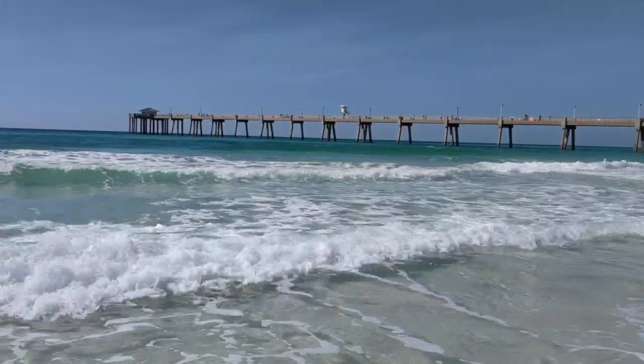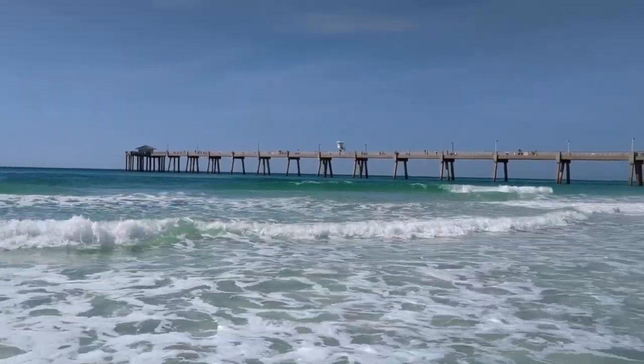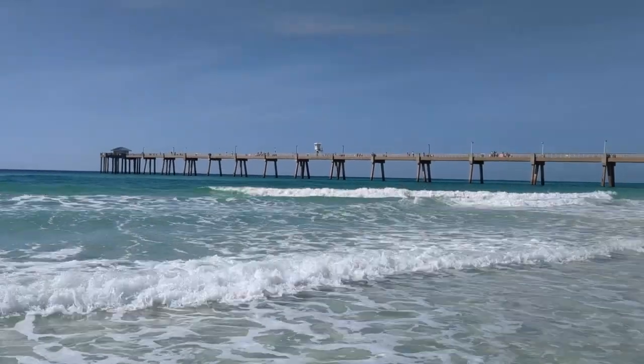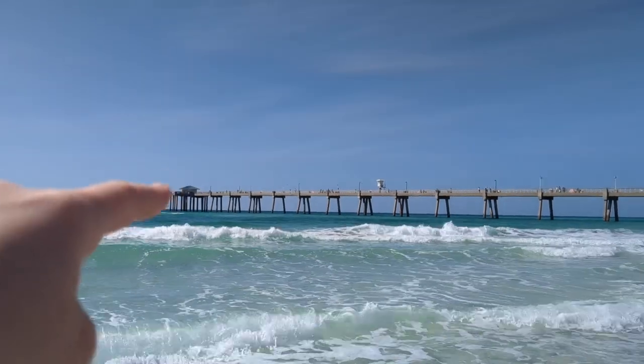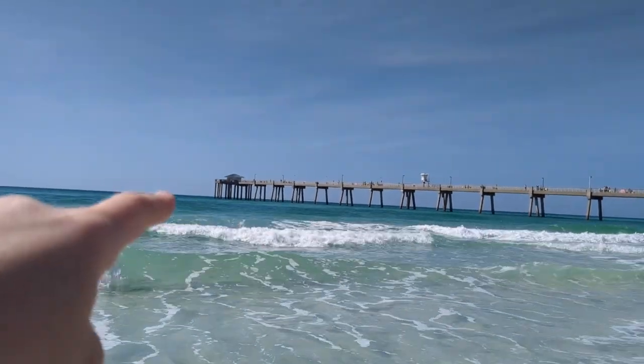So right here is the Okaloosa Island Pier. You do have to pay to get on, but you can also pay to fish. There are actually a ton of fish that are pretty big over there that you can try and catch.